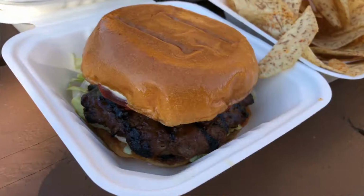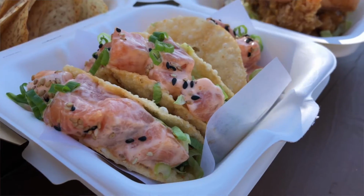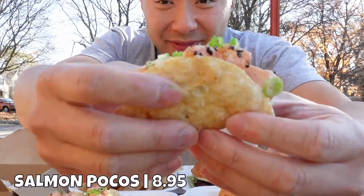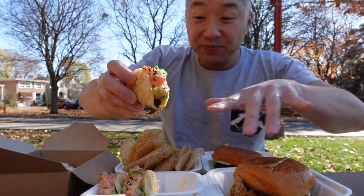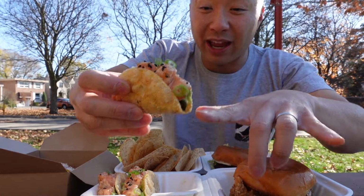Okay, you guys, as you can see, I grabbed a smorgasbord of amazing Asian fusion comfort food eats. Nozomi's Fusion Kitchen is doing it awesome. Look at this stuff. Where to begin? Why don't we start with throwing down on some of those Pocos? Check out this crispy taco with all that fresh salmon poke in there.